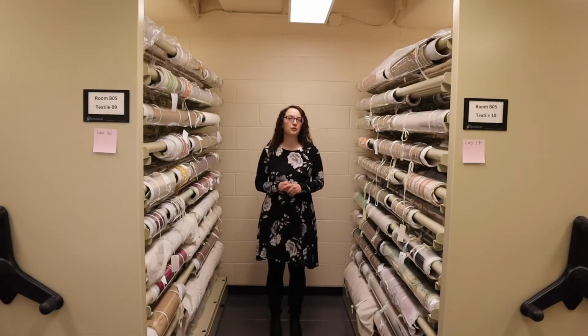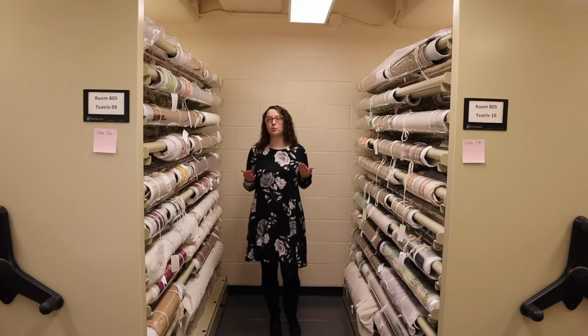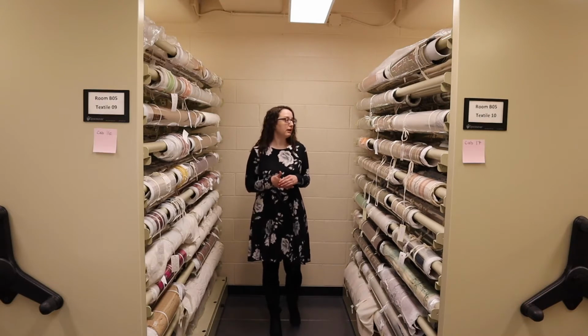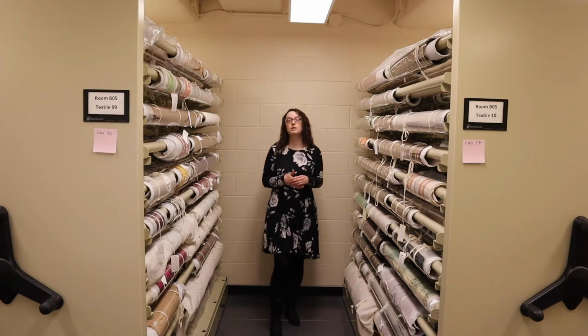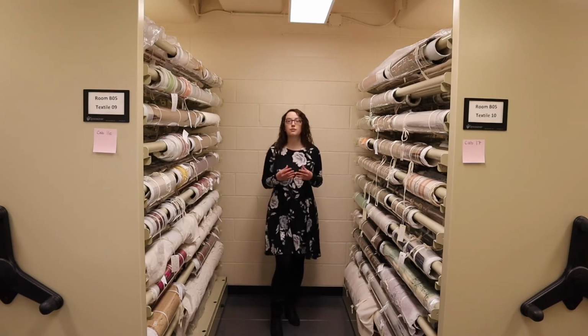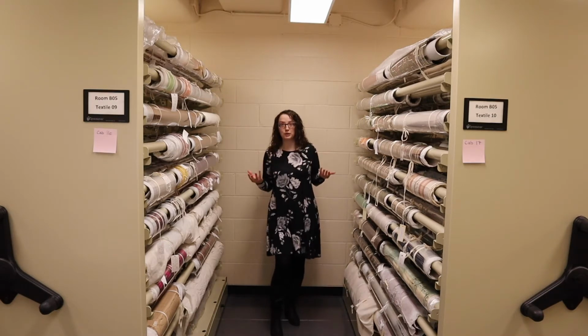In 2012, the Pick Museum of Anthropology was lucky enough to get an NEH grant. And with those funds, we were able to start our rehousing project. And the first thing that we opted to rehouse were our textiles. The Pick Museum of Anthropology currently has a little over 1,600 textiles in our collection, and a little over half of those are from Southeast Asia. But we do have textiles, again, from all over the world.